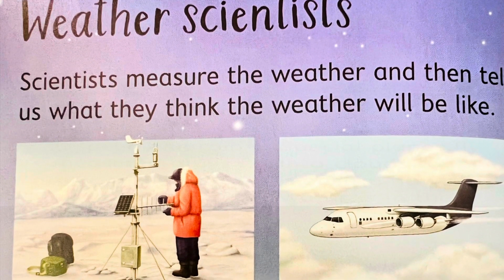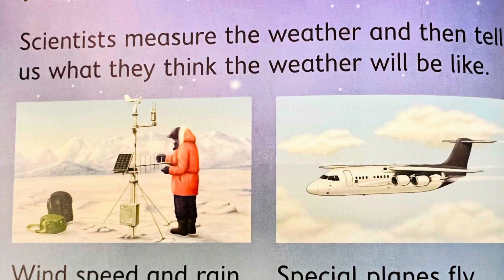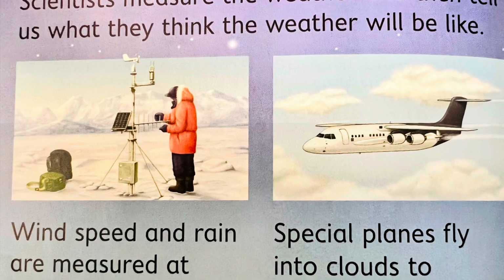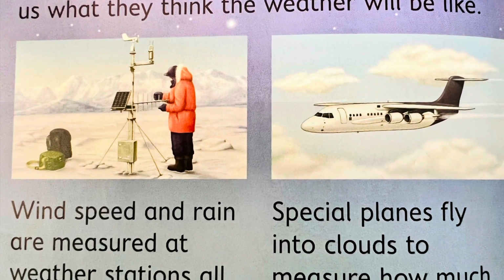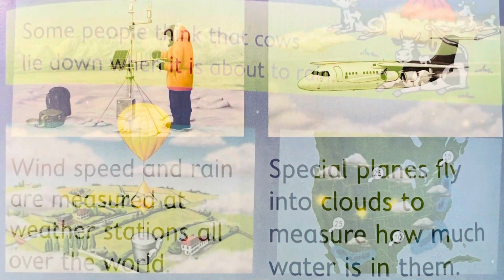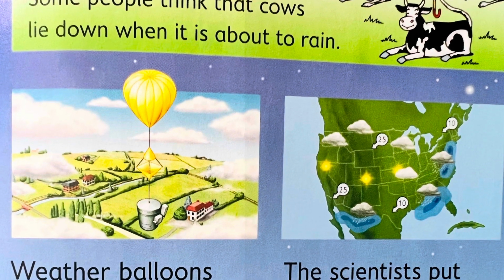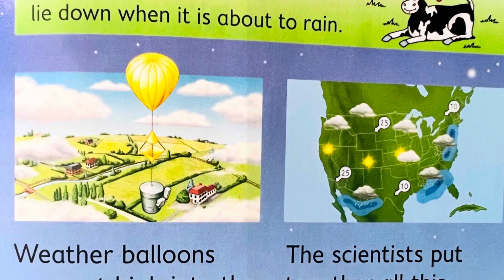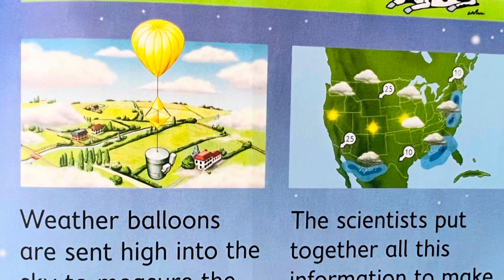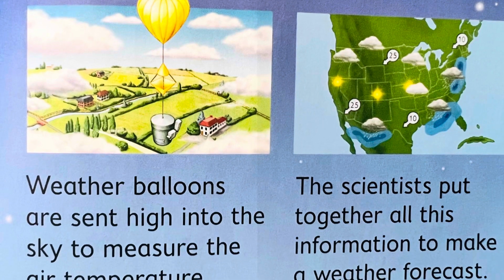Scientists measure the weather and then tell us what they think the weather will be like. Wind, speed, and rain are measured at weather stations all over the world. Special planes fly into clouds to measure how much water is in them. This is a funny fact, STEM buddies. Some people think that cows lie down when it is about to rain. How do they know, STEM buddies? The scientists put together all this information to make a weather forecast.